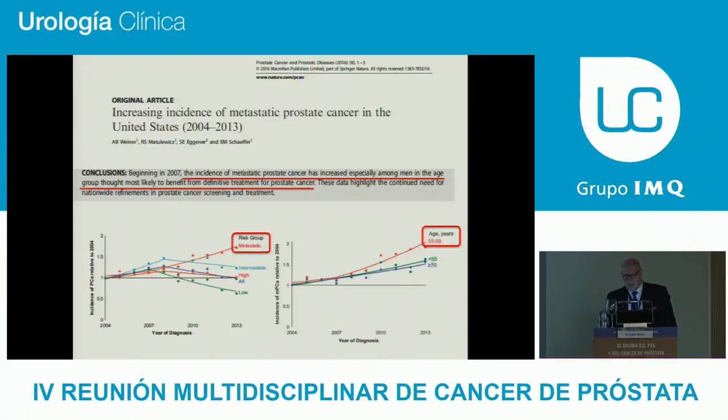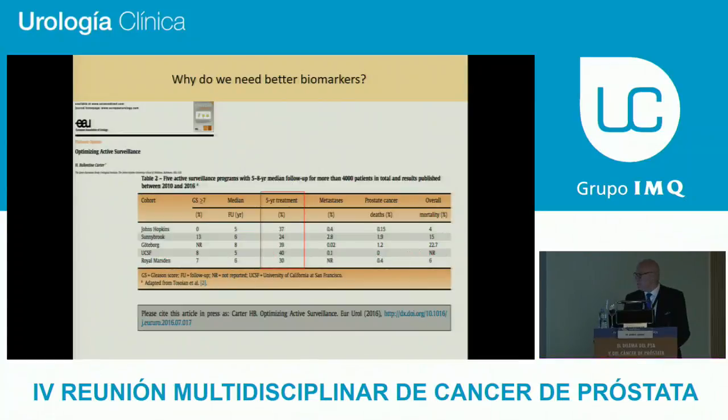This is another interesting publication showing that metastatic prostate cancer has actually increased in the last few years, and also the incidence of prostate cancer in younger men, age 55 to 69. So we don't know how to handle PSA testing in the future.